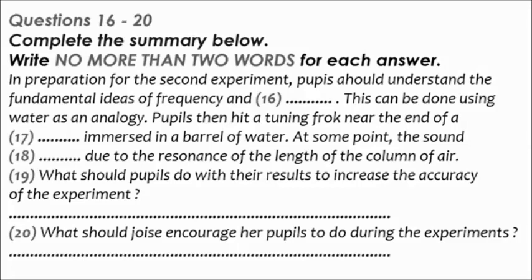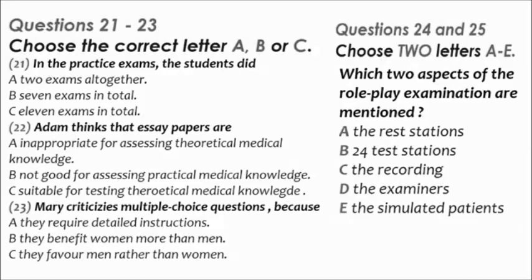That is the end of part 2. You now have half a minute to check your answers. Now turn to part 3. Part 3. You will hear a female and a male student talking about the mock exams that they have just taken. First, you have some time to look at questions 21 to 25. Now listen carefully and answer questions 21 to 25.